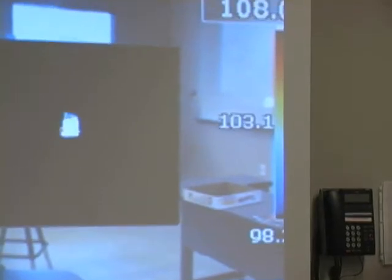Tighten down my camera, I'll get a much better picture of it. I just want to see the coffee pot and nothing else because it's so much hotter than anything around it. I want to get rid of white, I want to get more into a usable spectrum.